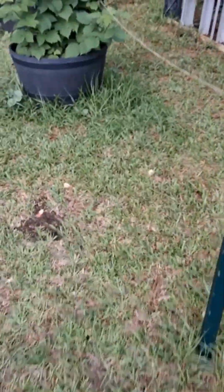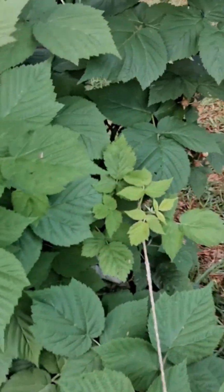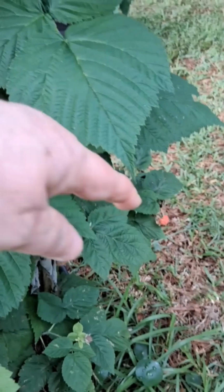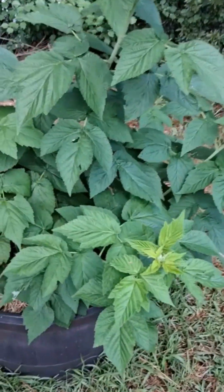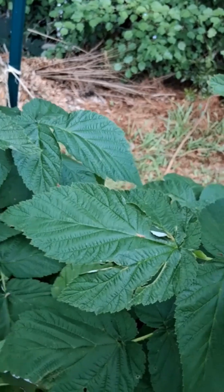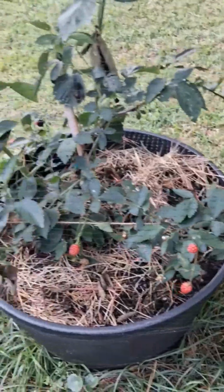Walk on down here to the raspberries. Oh, I got some raspberries over here. Not a lot, but some. That's awesome. These have thorns, and I always forget that, which is, you know, I need to wear gloves when I come out here. These are the golden ones, and I don't know if they have any, but they will next year.